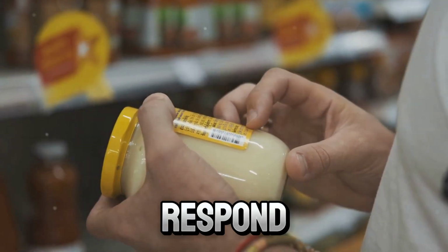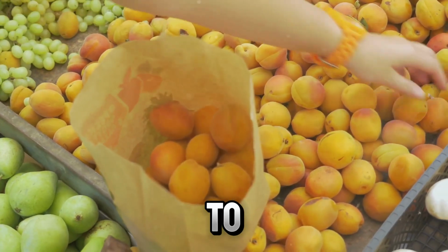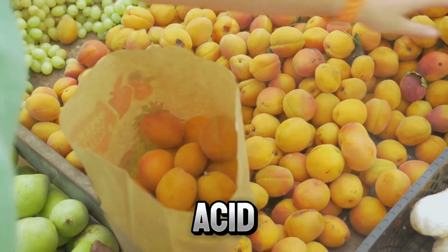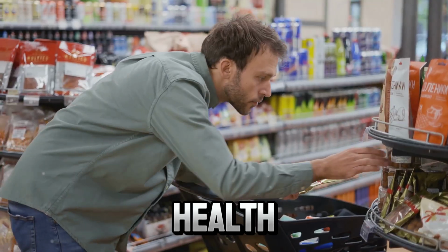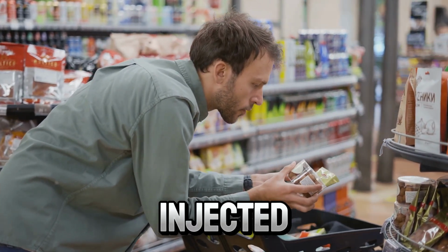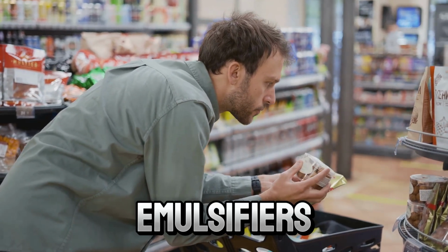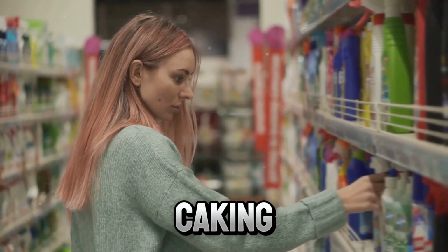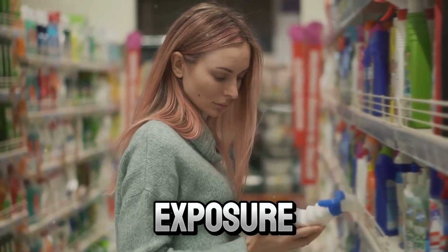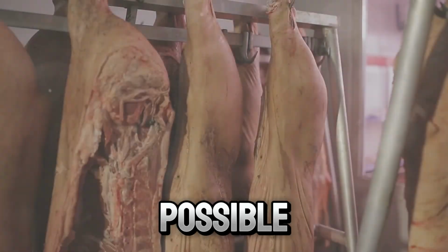Given how your body may respond to long-term exposure from MCA, the ideal solution is to avoid any food, beverage, or cosmetic containing citric acid. After all, your health is already subject to a substantial toxic load from various chemicals injected into foods, such as dyes, emulsifiers, and anti-caking agents. Do what you can to reduce your exposure by avoiding as many of these types of ingredients as possible.